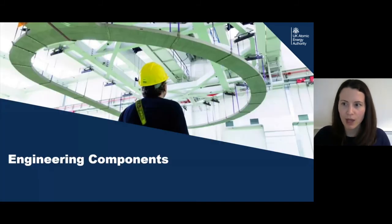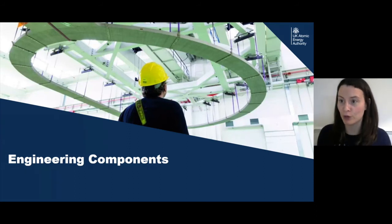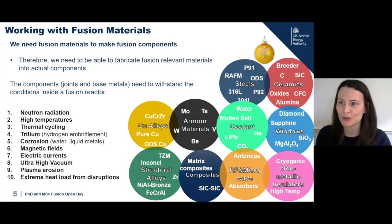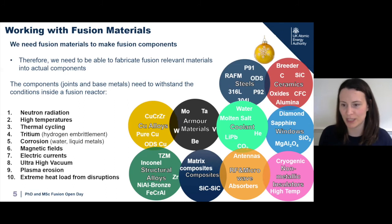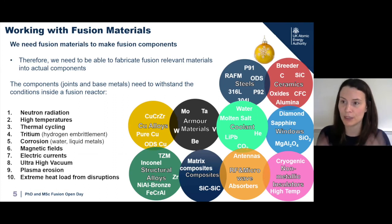So I'm going to break this down into a couple of areas, and we're going to start with the engineering of components. And a lot of this is to do with the manufacturing. So Annika's just been telling you all about fusion materials. So now we need to think about what are we going to do with these many different types of materials that we need to be able to use. What we need to be able to do is build things out of them. We need to be able to join them together in order to build the components out of them.